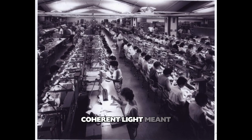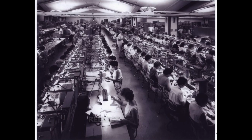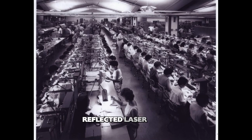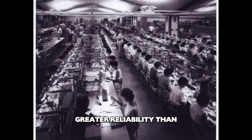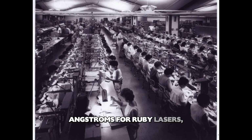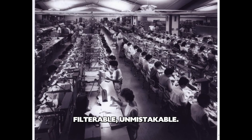Coherent light meant you could focus enormous power into a tight beam. Reflect that beam off a target, and you created a distinct point of concentrated energy. A sensor could detect reflected laser light against background clutter with far greater reliability than conventional optics. The wavelength, 6,943 angstroms for ruby lasers, was specific, filterable, unmistakable.